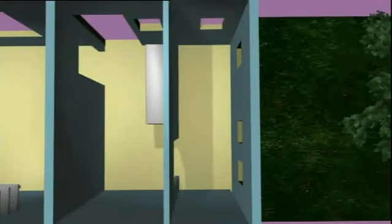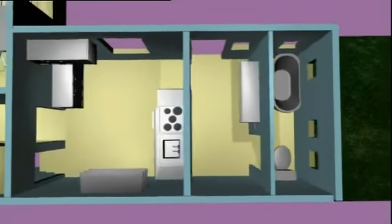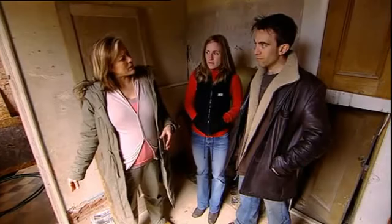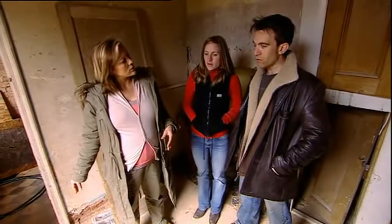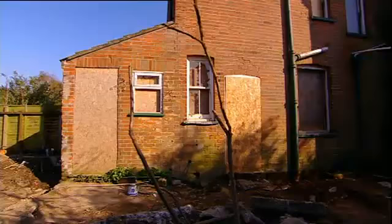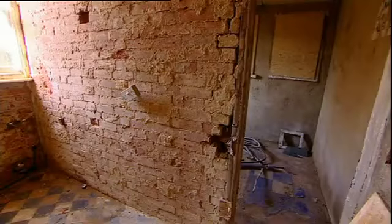Plus, there are 2 utility areas to the rear which block off the views to the garden. Mike and Laura's plan is to fit a bathroom here at the back in one of the utility rooms. Why are you putting a bathroom at the back of the house? I think for the size of the house, I definitely need a downstairs toilet. I don't think any family would ever use a bathroom right at the back of the kitchen.